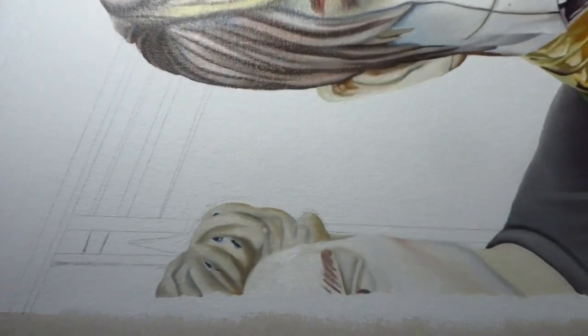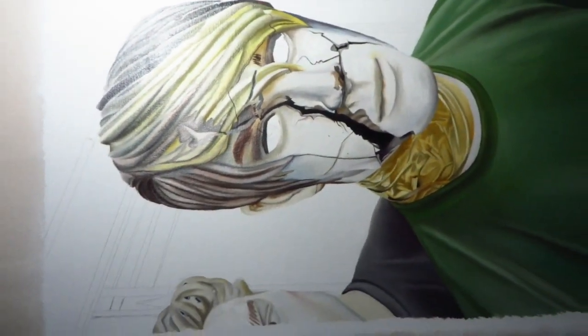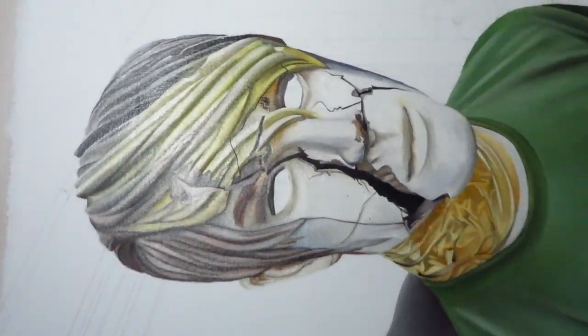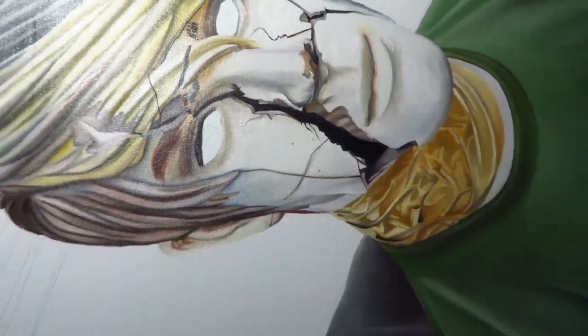So today I'm going to work on some of the background areas. And there's a few more lines. These are just doorways. And then here is a guy sitting in the background, tiled floor. And that's pretty much it, but I'm really in love with this piece so far. I think I'm getting the dimension really well, and I'm really excited about it, actually.